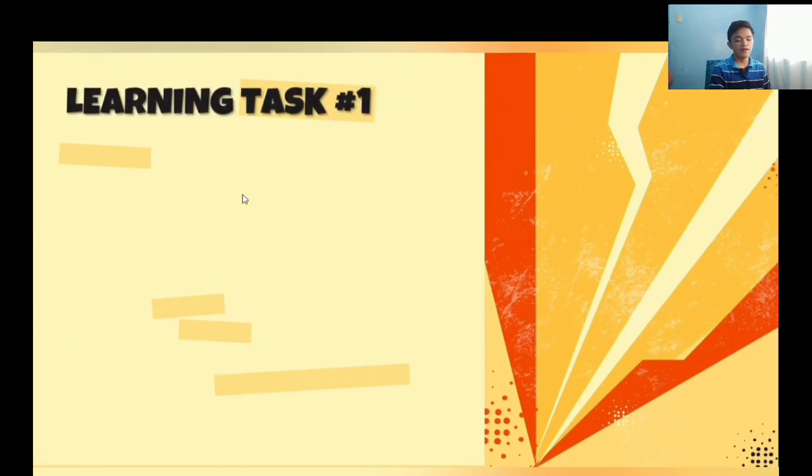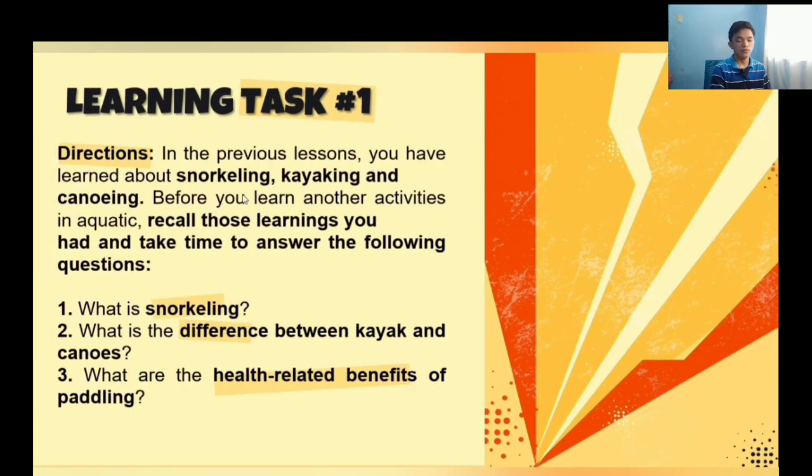What we have on this slide is task number 1, which pertains to our review activity, wherein we are going to answer questions regarding our learnings on the previous lessons, lesson 1 and lesson 2. For the directions, in the previous lessons, you have learned about snorkeling, kayaking, and canoeing. Before you learn another activity in aquatics, recall those learnings you had and take time to answer the following questions.